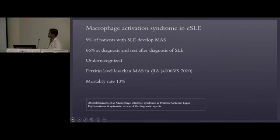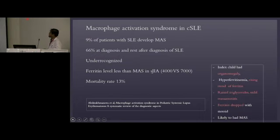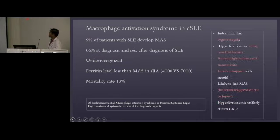Macrophage activation syndrome is seen in 9% of childhood lupus patients, and it is mostly under-recognized, with a high mortality rate of 13%. The index child had organomegaly. She had hyperferritinemia, with a rising trend of ferritin from 2,000 to 16,000. She had raised triglycerides, mild transaminitis, and the ferritin dropped with steroid. So the child had macrophage activation syndrome, no doubt. However, whether it was infection triggered or related to lupus, we are not sure.